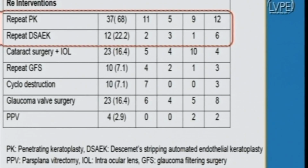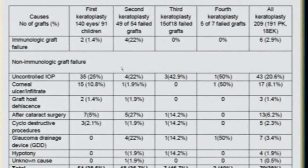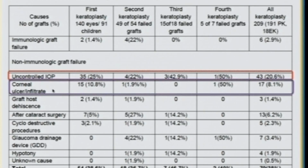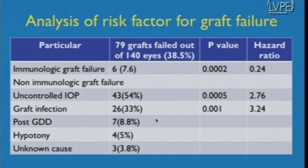These were the reinterventions, and about 16% needed an AGV to control intraocular pressure. So 140 had a first graft, 49 had a second graft, 50 had 3 grafts, and 5 had more than 4 grafts. If you look at it cumulatively, intraocular pressure control is the key factor here. Second, again, infection, we have to deal with that. And also a glaucoma drainage device seems to be one of the important risk factors.